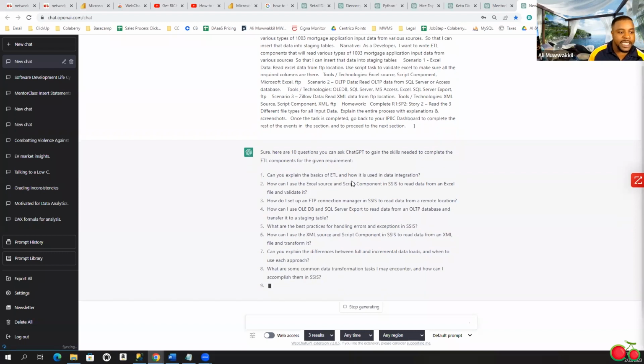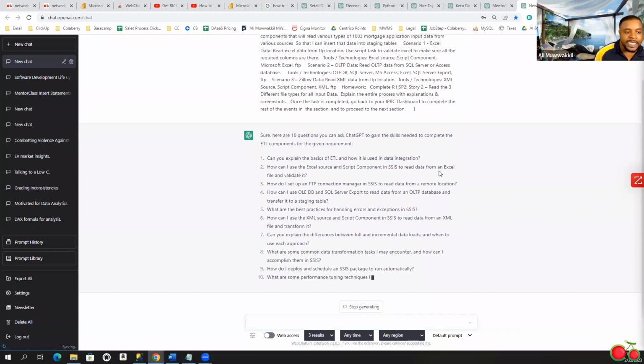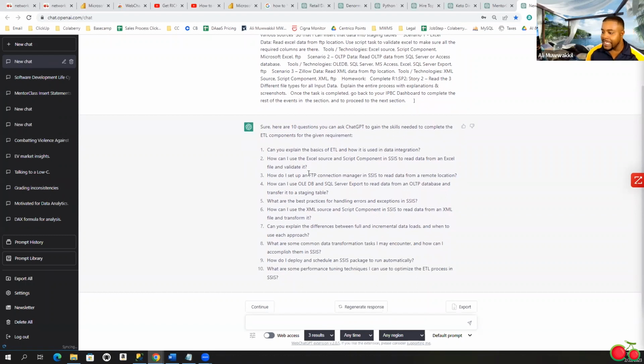How can I use the Excel source and script component in SSIS to read data from Excel file and validate it? How do I set up an FTP connection manager in SSIS to read data from a remote location? How can I use OLEDB and SQL Server export to read data from an OLTP database and transfer it into a staging table? If you've never seen these requirements before, you would never know to ask these questions. Okay, can you explain the difference between full and incremental backup data loads and when to use each approach?